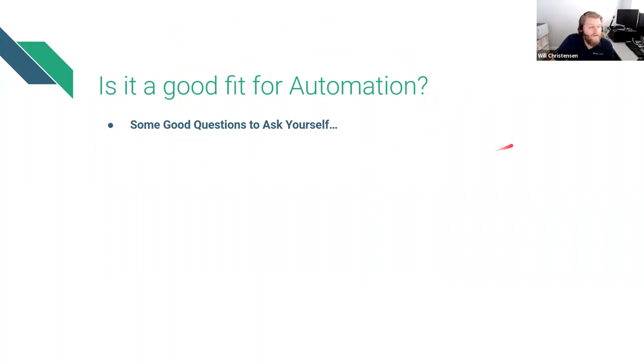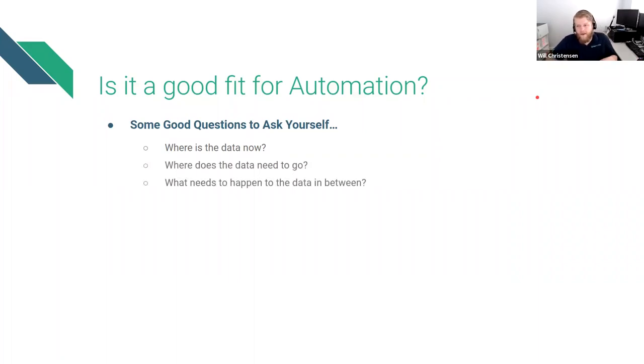So what's not a good fit for automation? Let's dig into that. When you begin to automate something, so now that you've got your list, you look at that top item on the list and you say, where's the data now? And that could be anything. Where does the process start is another way to ask this question, right? What is the beginning of where this goes? Then I want to ask, where does the data need to go? Then I'm going to ask, what needs to happen to it in between? So maybe you're pulling data out of a Google sheet and you're trying to get it into an email, and you've got to do a customer lookup in the middle, right? So those are kind of the flow parts of what's going on.